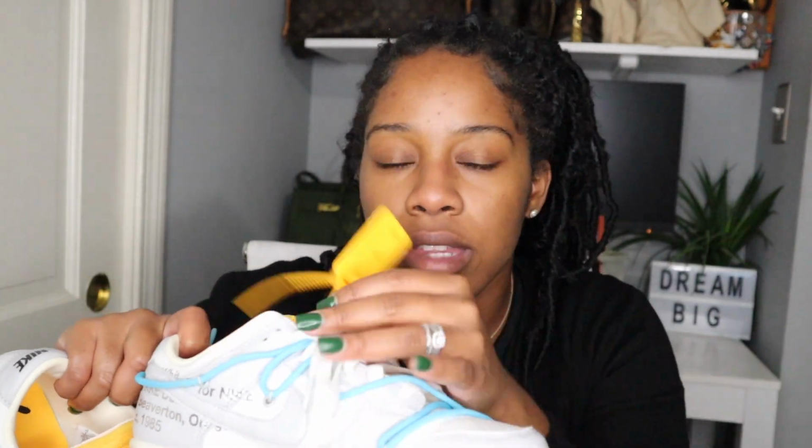I can't tell you how many times I wear these, or any of my Off-White shoes that have the zip tie here, and people are always like, you know, you forgot something on your shoe, or do you want me to take that off? And I'm like, no, leave my shoes alone.